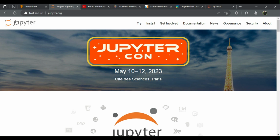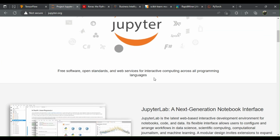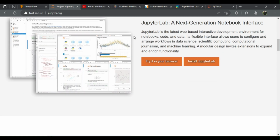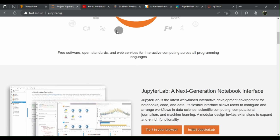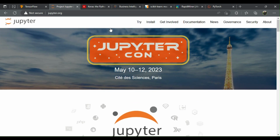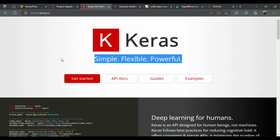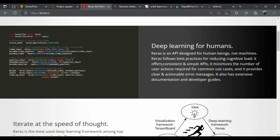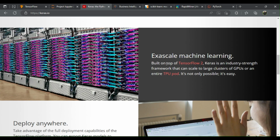2. Jupyter Notebook. This web-based platform makes it easy to create and share code, visualizations, and narrative text. With its built-in tools for visualization and integration with other libraries, it's the ultimate tool for data scientists. 3. Keras. Keras is a deep learning Python API built on top of TensorFlow. It's an easy-to-use library that allows you to build and train neural networks.